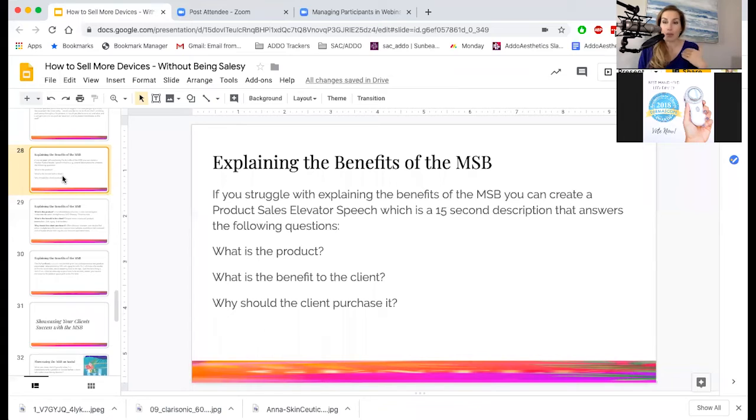So I made this product sales elevator speech a long time ago for my own benefit because I was one of those people that would just talk too much. I was basically reiterating what the rep said to me about the products and sharing that with the client. Because I thought the science was super cool, I thought this was super cool. But really, what the client wants to know at the end is, what is this going to do for me? How is this going to help my skin? Why should I buy this specific product?